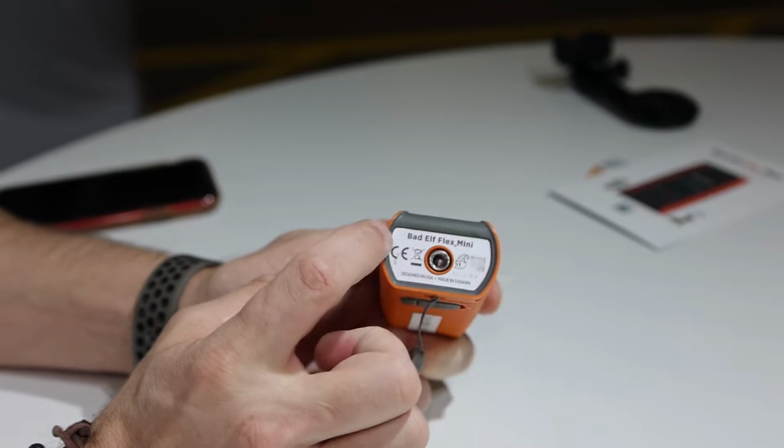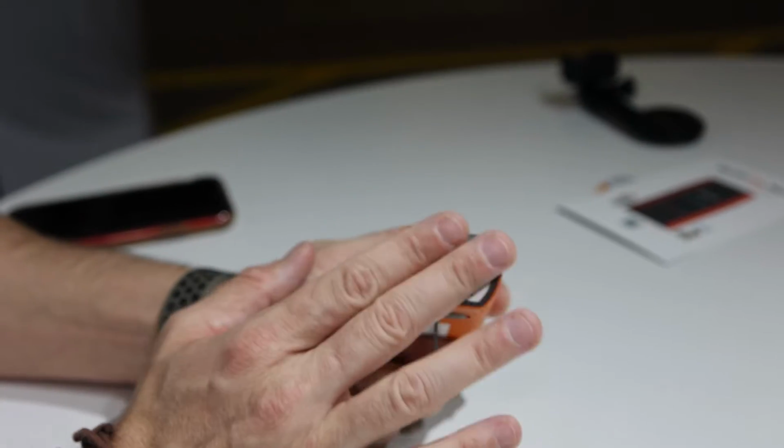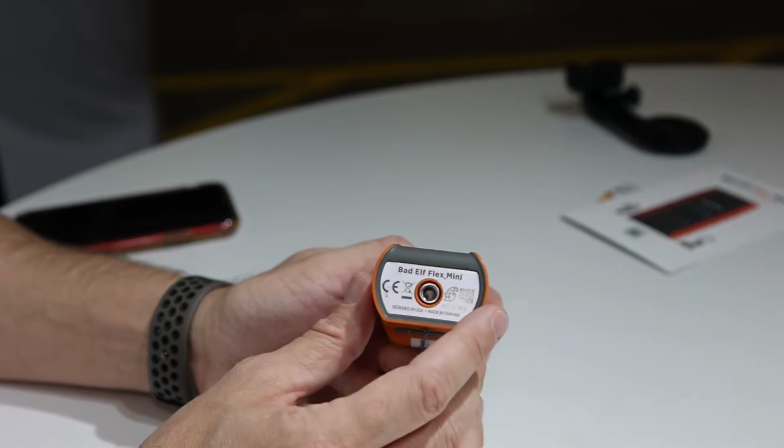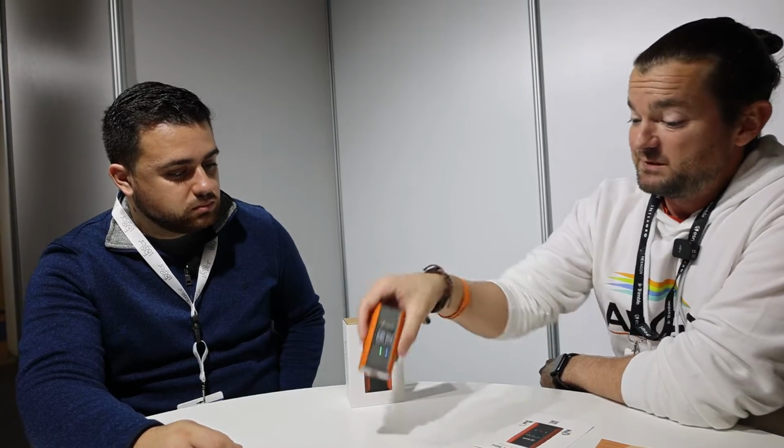You can also attach this unit with a 1/4-20 mount, again, GoPro standards. It has a magnet on the bottom, so if you want to attach it, say, to a side-by-side or on top of a vehicle, some other type of mobile solutions. And it's IP68, so waterproof and dustproof. That's all they wrote. Fantastic.